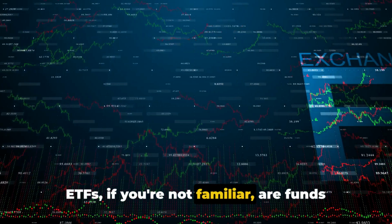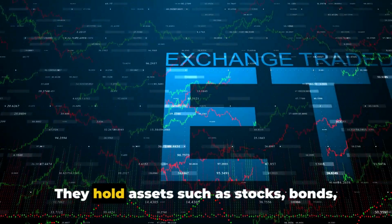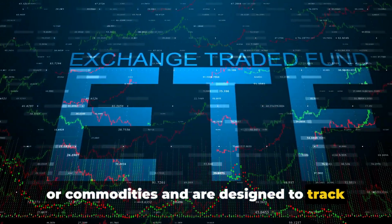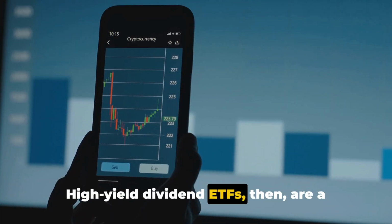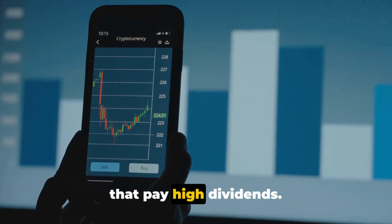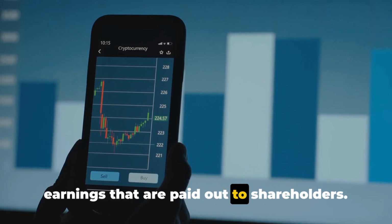ETFs, if you're not familiar, are funds that trade on an exchange just like a stock. They hold assets such as stocks, bonds, or commodities, and are designed to track the performance of a specific index. High-yield dividend ETFs, then, are a specific type of ETF that focus on stocks that pay high dividends. Dividends are a portion of a company's earnings that are paid out to shareholders.